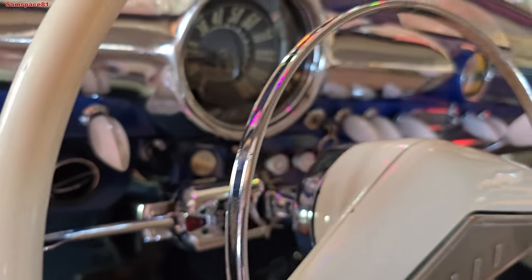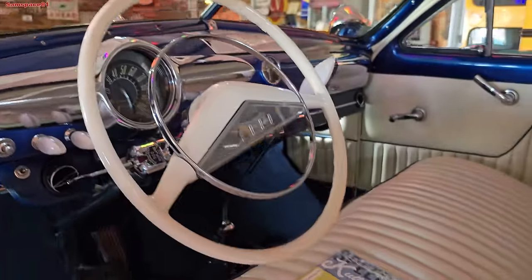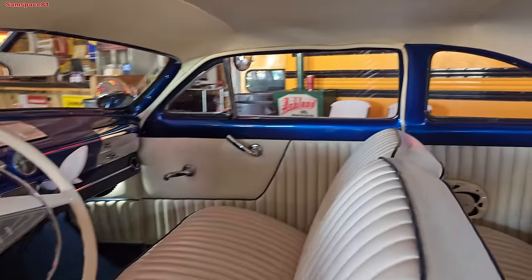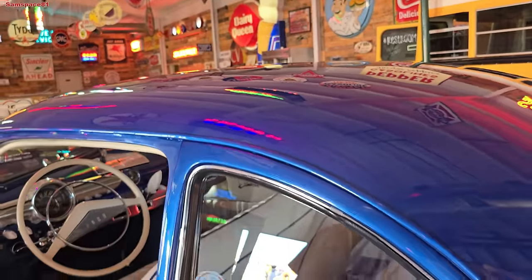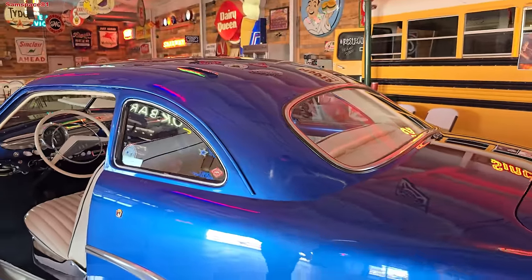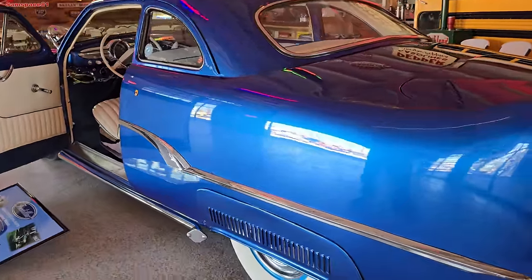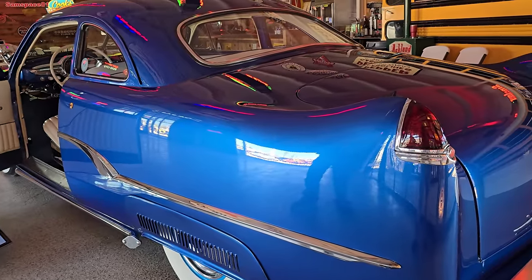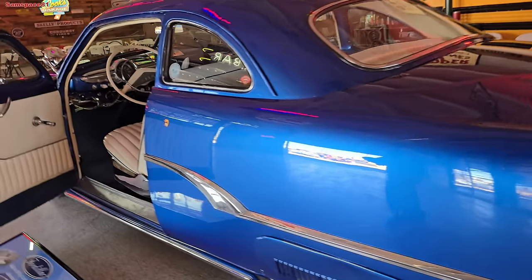Hot rod turn signals. But the paint and interior has been on this car for over 40 years. Oh, that's incredible. Well, it's not a lacquer finish. Is it a lacquer finish? It's lacquer. Yeah. Wow. It's actually a '70 Chevelle or Camaro paint. Original paint. Man. What's going on under the hood?